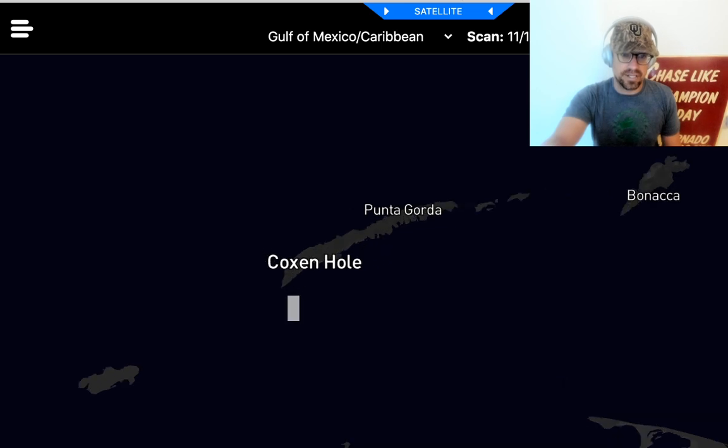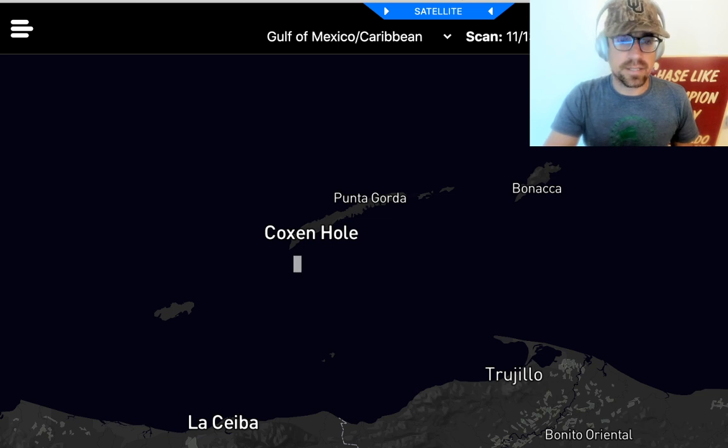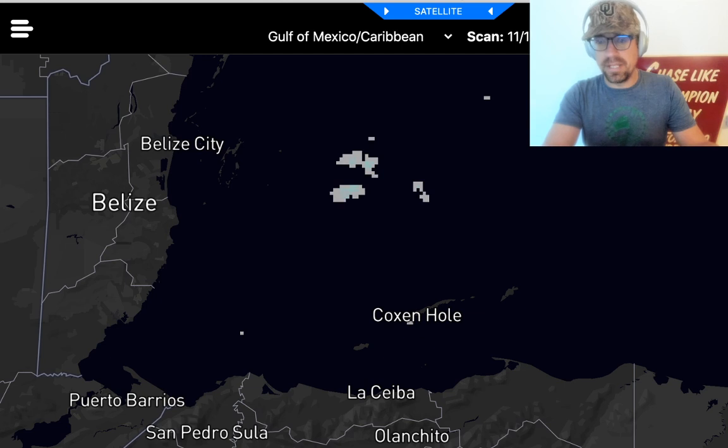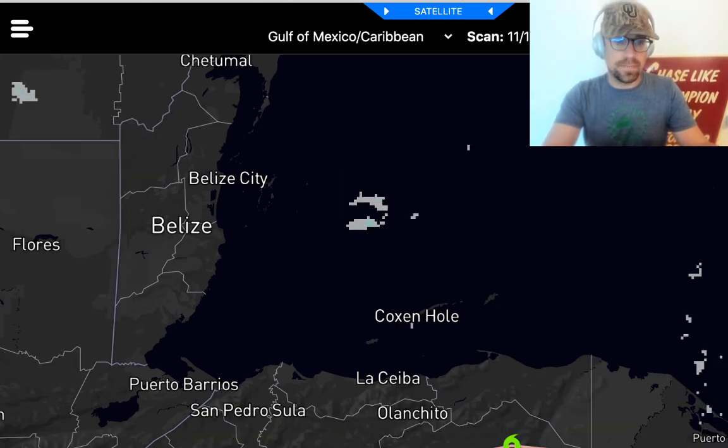May have to head to the Coxen Hole there. It's on the western side of Roatan. But right now, the forecast track, at least from the GFS ensembles, is definitely trending a little further north and then burying itself in this portion of Honduras.